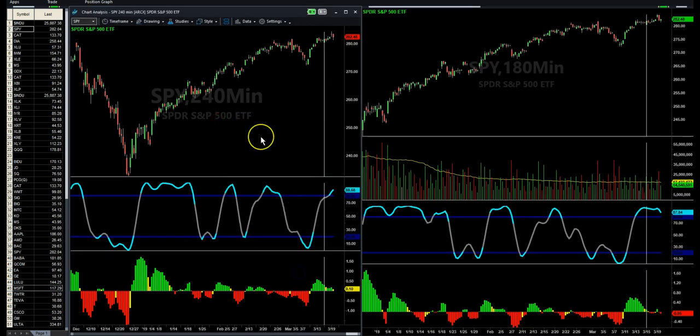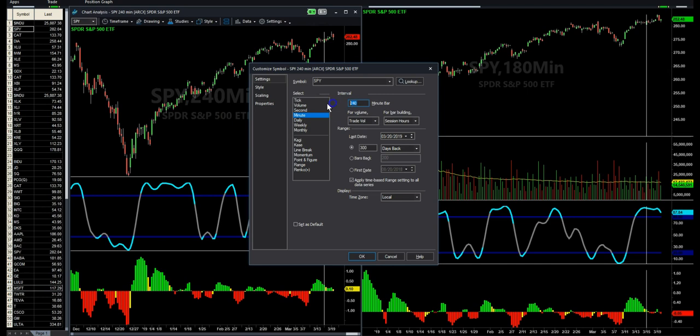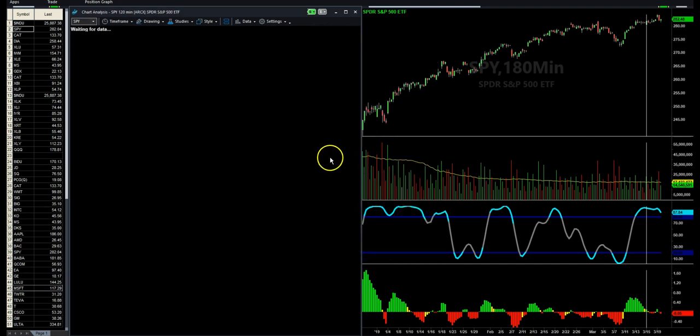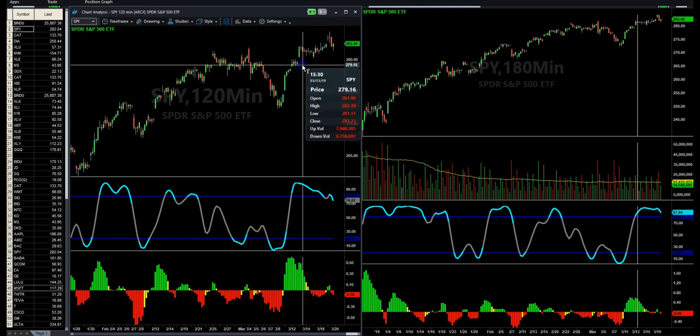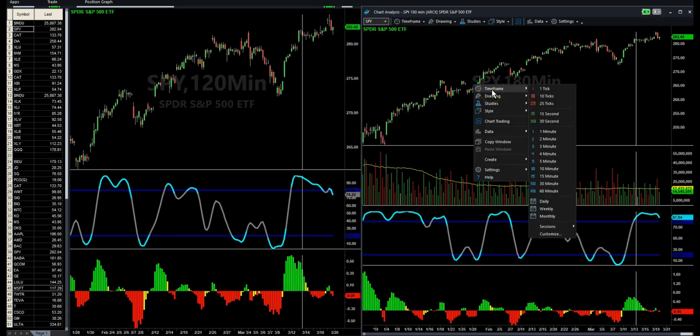Jumping over to some smaller time frames, let's go ahead and take a look at the 2-hour time frame of the SPY. That has been confirmed. We actually have a smaller bearish divergence here in that today's price action popped up higher than some of the price action from about a week ago, and our oscillator was not able to match that and has now confirmed down movement on our MACD. So again, we're seeing that type of thing here.